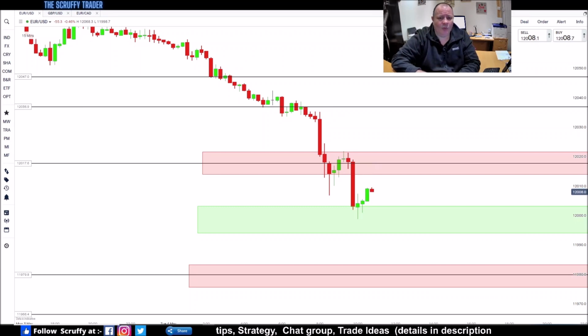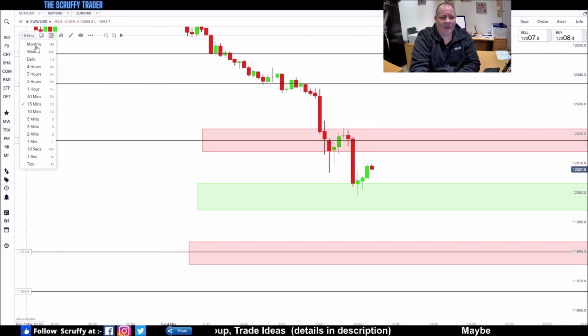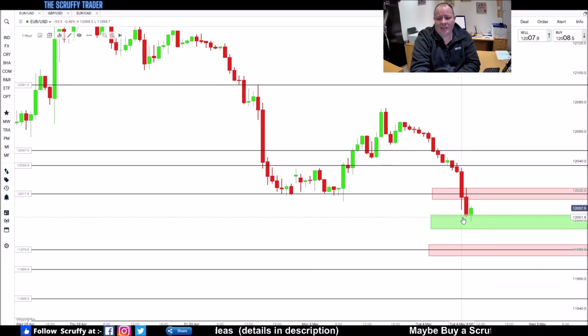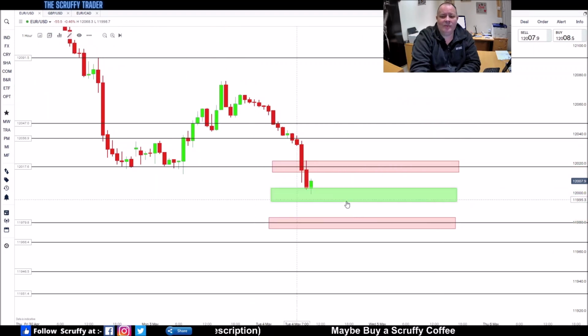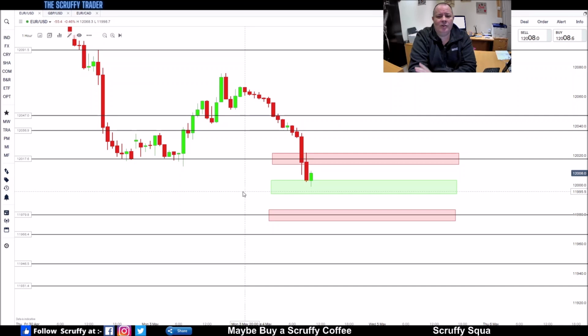What we're looking at is the setup here. It's not quite ready, but it's a very, very simple setup. We can see it on the hourly. It's having a massive sell down, and it's having a little stall, pretty much where I've marked it out, which is here. But looking at the pressure, I'm going to wait a little bit, so we're just going to hang on. I will be going to the upside, but not just yet.